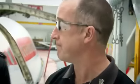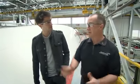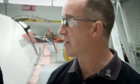General Manager Bill Kelly is in charge of the maintenance facility. How many years would that be flying for? Well, this aircraft could fly upwards of 25 years. Really? Yeah, absolutely. Very robust, very reliable, strong aircraft. And when well maintained, as we do, they'll go on for many, many years yet.